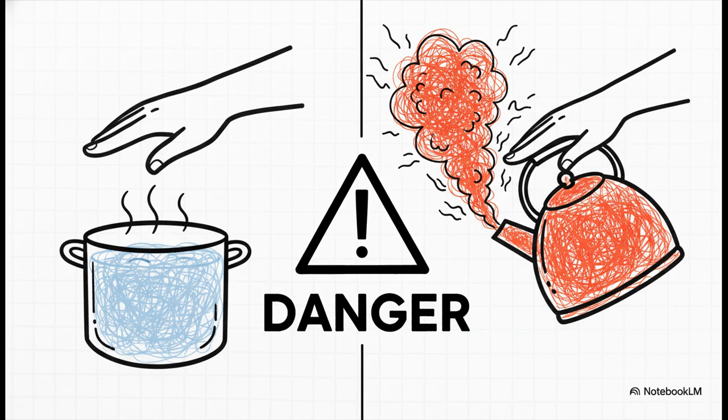And this brings us to a very, very serious point. This isn't just a textbook fact. This is a real-life safety warning. This huge amount of hidden energy is why a burn from steam is so much more dangerous than a burn from boiling water. When steam hits your skin, it releases all of that latent heat first, and then you've got the hot water. So please be careful in the kitchen beta.